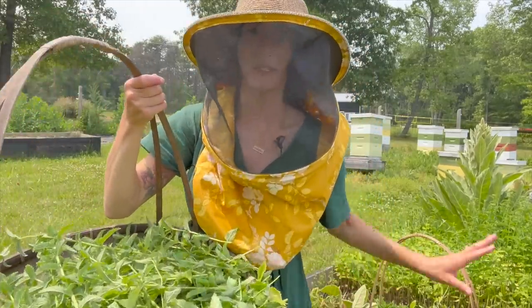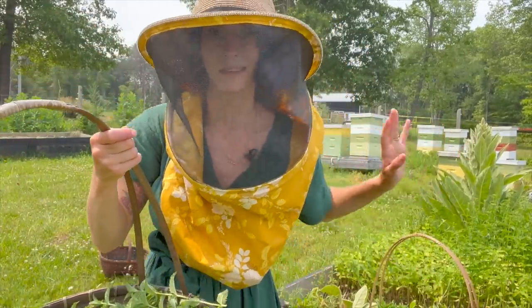Now I only harvested the tops of it because this is gonna come back. And with mint, the more that you harvest, the more that it grows.